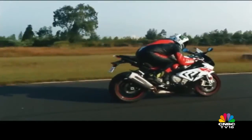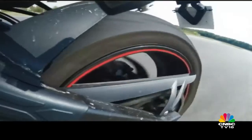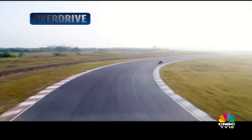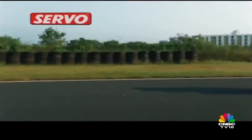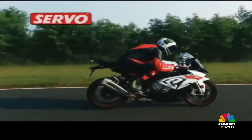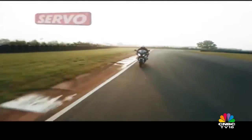Dynamic damping control studies information from various sensors 100 times every second to offer the best setup, and the result is a handling package that's really hard to beat. The chassis works hand in glove with the suspension to make the S1000RR the handler that it is. When flicking from side to side, the bike felt almost as light and as nimble as a 600cc sports bike.